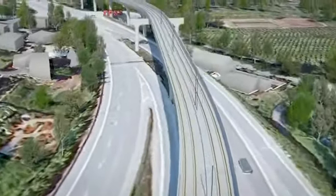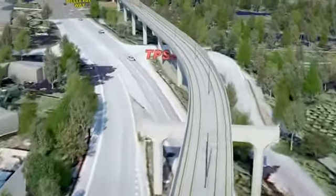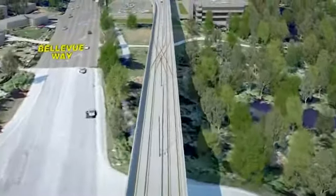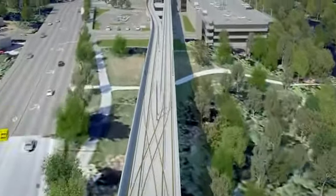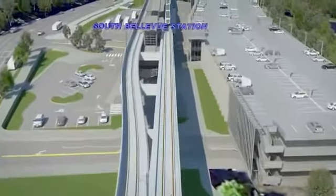You'll also see that we've identified the support structures needed to operate Eastlink, including traction power substations and signal houses. We are now entering the South Bellevue Station and Park and Ride, located on Bellevue Way Southeast at the current South Bellevue Park and Ride site.